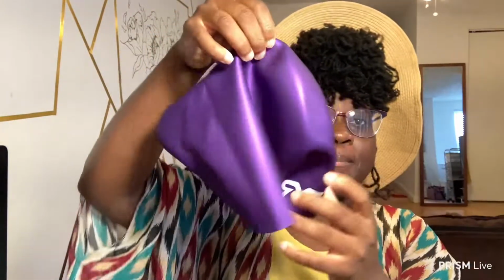So yeah, this is what it looks like coming out of the pack. And I did notice this raised part up here, and that's what I was able to push over my bun at the top to keep it from getting wet. Now, I also did wear a scarf. I wore a scarf underneath and wrapped that around a few times and then put this on top just for extra protection. Because like I said last time, my hair totally got wet every single time I went in the pool, and that was not fun. So yes, if you plan on getting your hair wet, then definitely get you a swim cap.